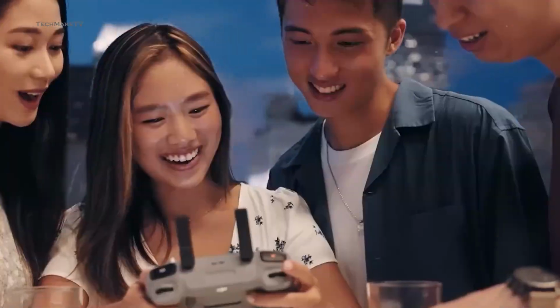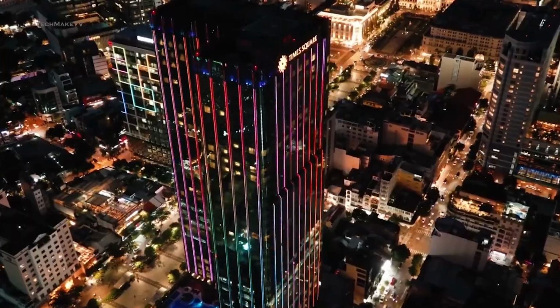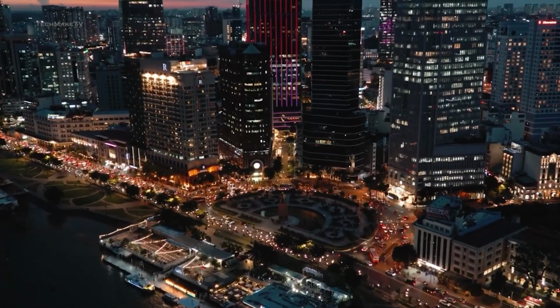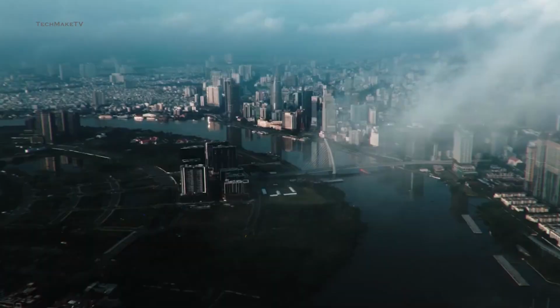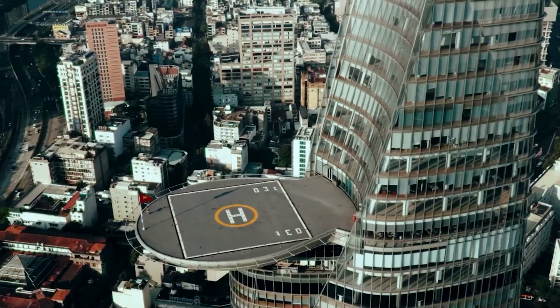What's the benefit of LiDAR, you ask? This will allow the Mini 5 Pro to detect obstacles with precision even in the darkest of environments, making it a better choice than the Mini 4. With LiDAR on board, it could make urban flying safer and more accessible than ever, especially for beginners.